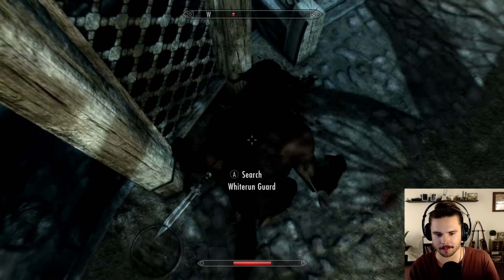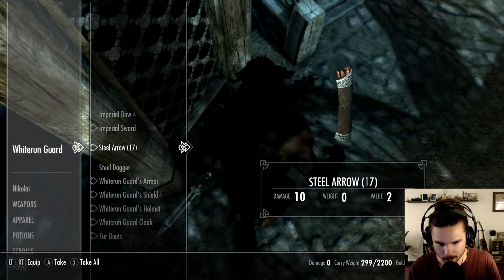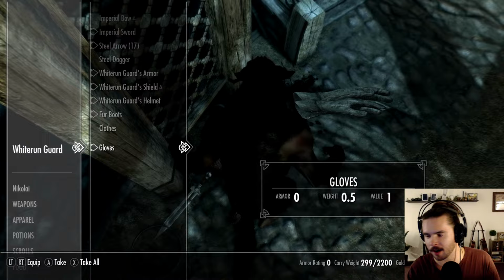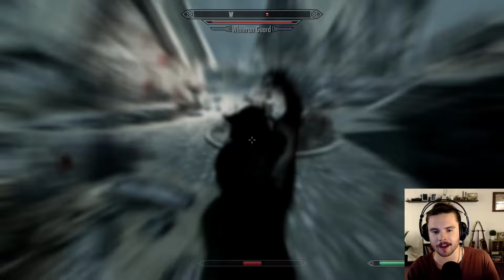For those of you who are confused why I'm looting while I'm doing this, I do have the Moonlight Tales mod downloaded, which means that you can loot and do stuff while you're a werewolf, which I kind of like.